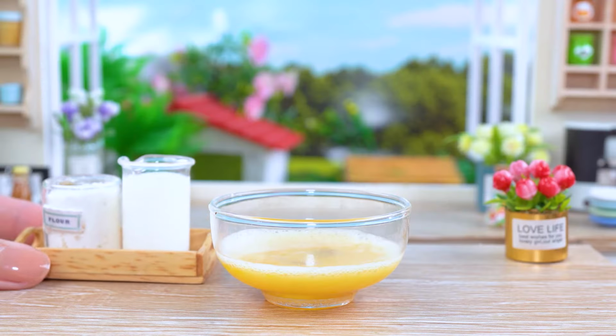After breaking the eggs and whisking them with sugar, let's add in the flour and fresh milk.